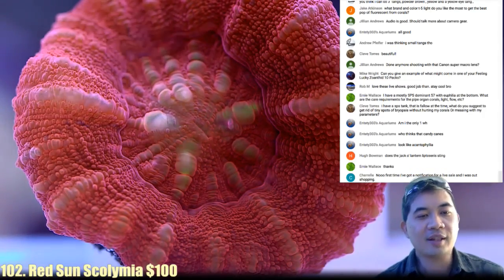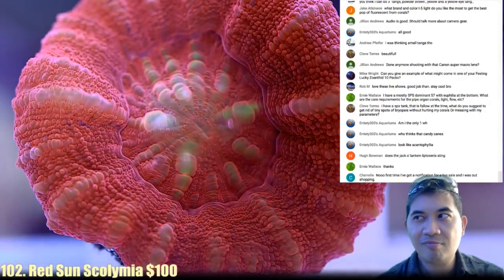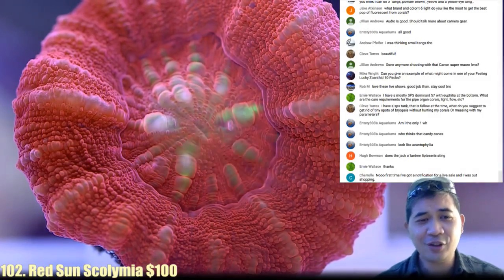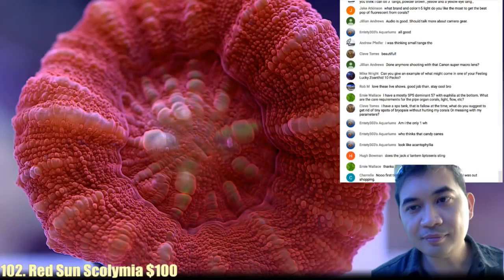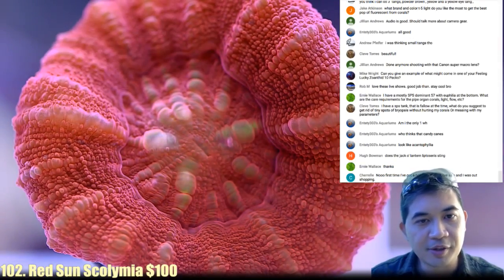Am I the only one who thinks that candy canes look like acanthophyllia? Yeah, you might be. Acanthophyllia are big. They're like that big. An acanthophyllia is bigger than the biggest goalie.